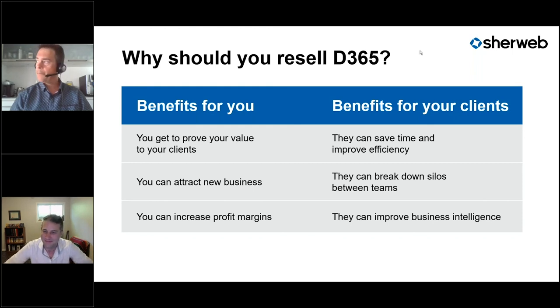Go ahead, Tanya. Sorry, it also allows everyone to work from anywhere on the same system without having to jump from one system to the other or call each other. Bringing it back to the common data model, everything is in a single place and everything is in the cloud. So with all that's going on right now, it's the perfect solution to have everyone working together from anywhere.